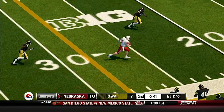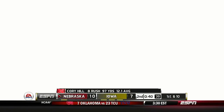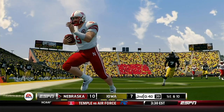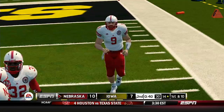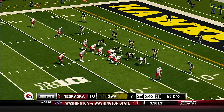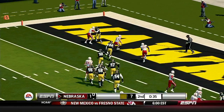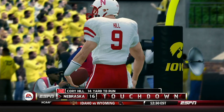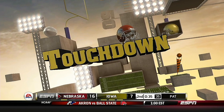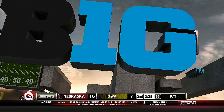Scrambling around. Decides to tuck it in, and he's got space. And he's finally shoved out at the 14-yard line. From the 14-yard line, first down. Here he goes. Touchdown, Cornhuskers. And for Hill, he goes over the 100-yard mark for rushing. And that is a great pass. He's a very athletic quarterback, and he's showing it today.